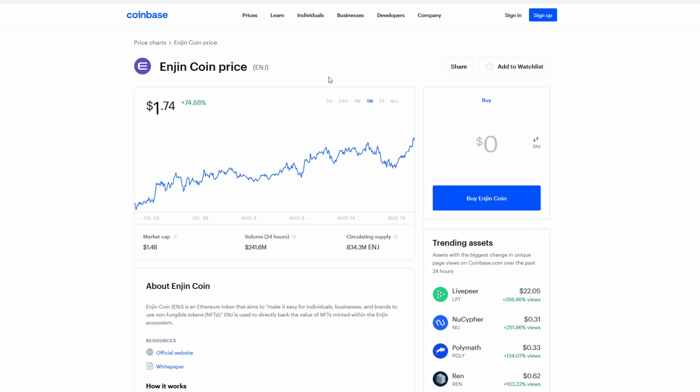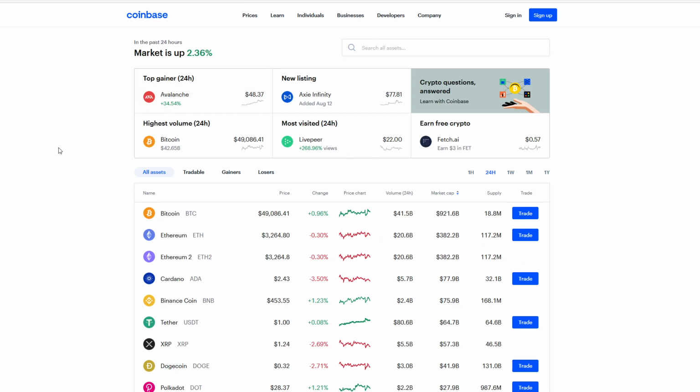Before we jump into Enjin, I do want to talk about a brief summary. The Enjin coin is an Ethereum token that aims to make it easy for individuals, businesses, and brands to use non-fungible tokens, or NFTs. Enjin is used to directly back the value of NFTs minted within the Enjin ecosystem. One thing to note is NFTs are absolutely booming. If you haven't realized or noticed, NFTs are continuing to grab more and more value in this ecosystem. Enjin is definitely in the right spot in the crypto space to grab a lot of this attention. So let's take a look real quick at what's going on with the crypto space, and then we'll jump into that Enjin news regarding this last month's increase.